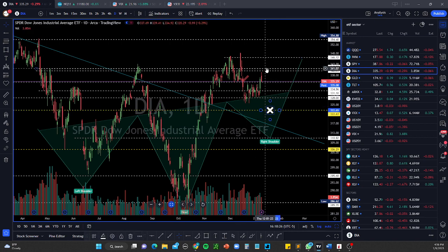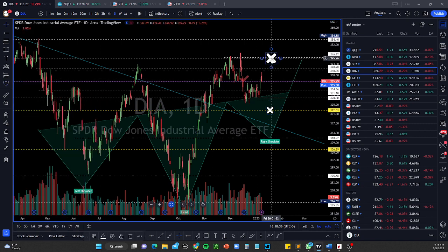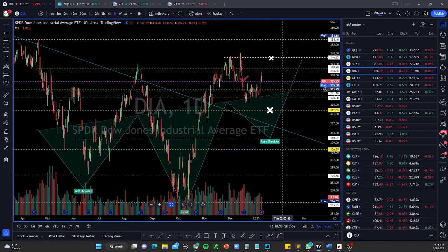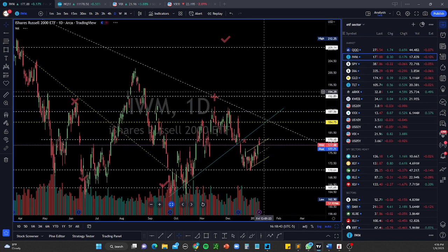Okay, if I'm going to go bullish, I'm going to wait for the break of 345, and above that, it will be a nice play to the upside. Now, there's a lot of lag with the Dow. Dow does represent the economy, so we'll have to keep an eye on Dow, and we'll see where it goes for now. But that's something important to tell us.